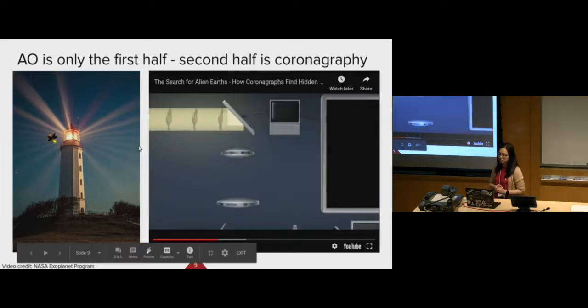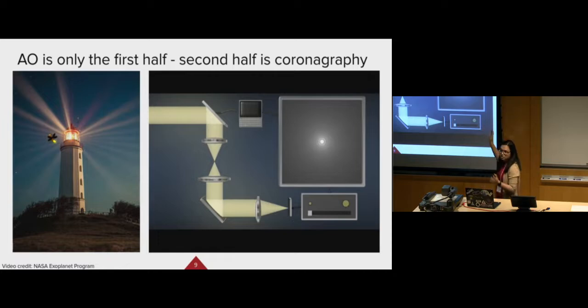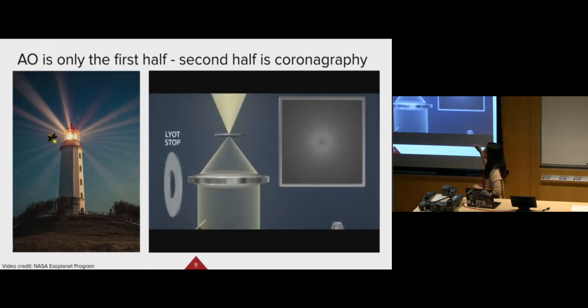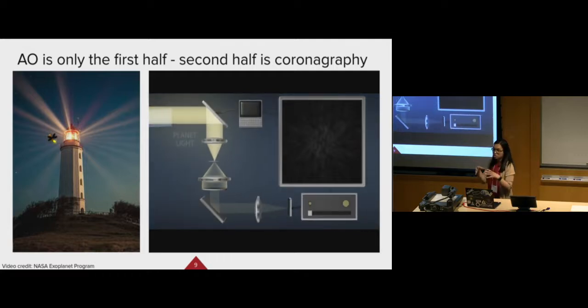So I got this video from JPL. We have an optical system. It's already had correction placed. So we have something called a coronagraph mask. We're putting this at the focal plane, where the on-star light comes in. We have something called a Lyot stop, which reduces the on-star light coming in. You can see that the planet light, when it goes through, doesn't even hit the coronagraph mask, so it doesn't get affected at all.